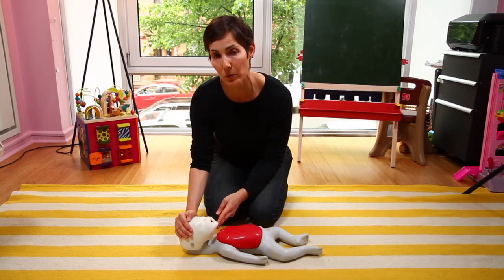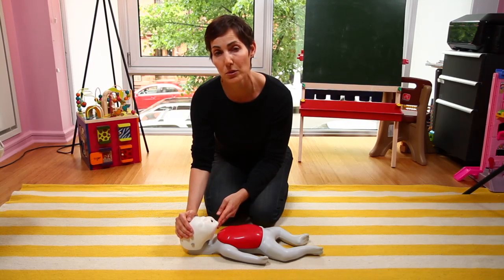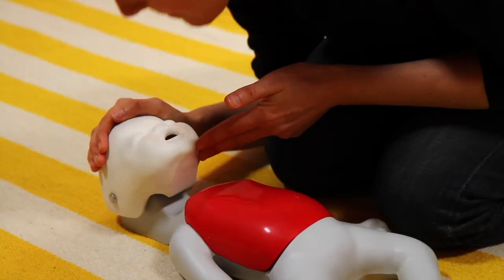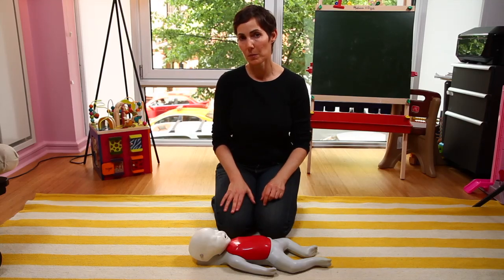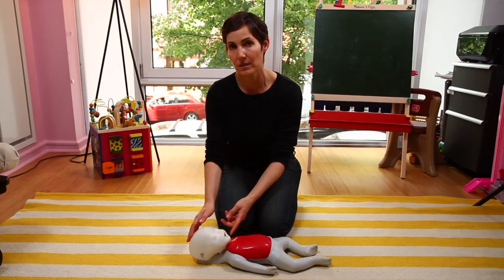And then open your mouth wide and place your mouth over the baby's nose and mouth and give 2 normal breaths. You may see some chest rise, but you probably won't. If somebody else hasn't already called 911, you should call 911 after completing 5 cycles of CPR, 30 chest compressions followed by 2 breaths. After calling 911, continue CPR immediately until help arrives.